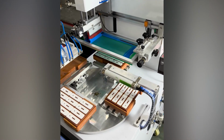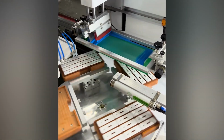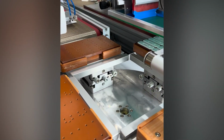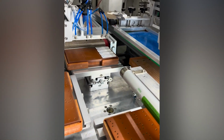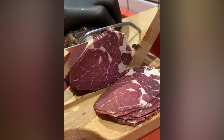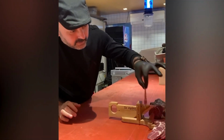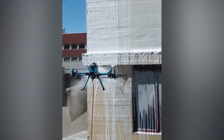Automatic rotary station screen printer for rapid test cassettes. That's 3 complicated sentences I've said in one take now. Is this making your stomach rumble? Probably not if you're a vegan, but otherwise it's pretty satisfying. When you make your drone do some household chores.